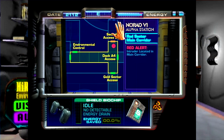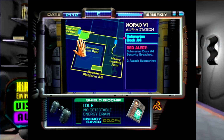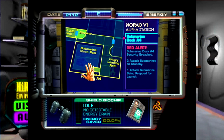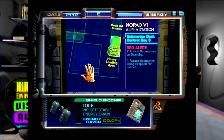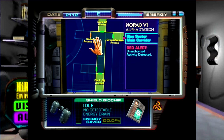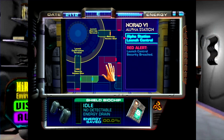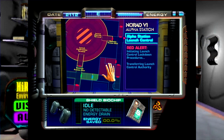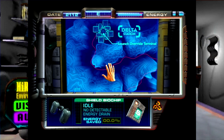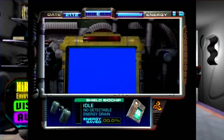So we can try to get in here, but we won't succeed, and because this facility managed to go on alert, they're transferring over to the far facility. We have two submarines, one which the robot's prepping, one which we'll probably have to prep. Have a loading arm, security access door, green sector access. So they have green and red sectors, and blue sectors, and yellow sectors. Alright, so I think we've got what we need here.